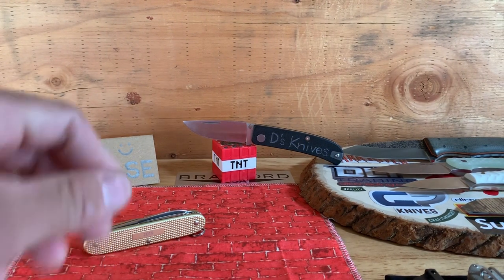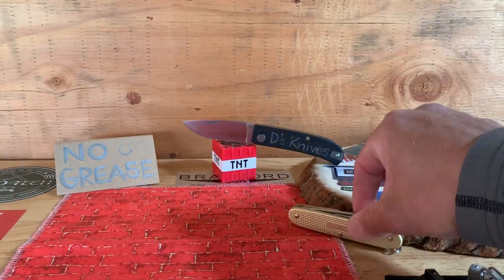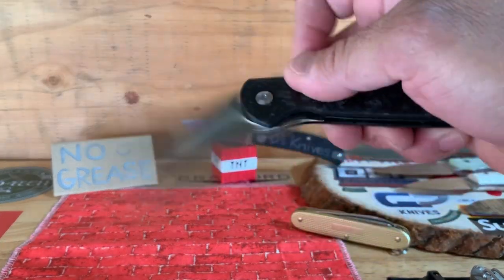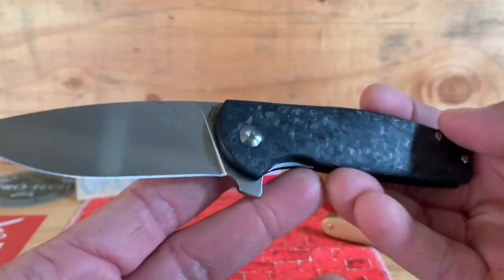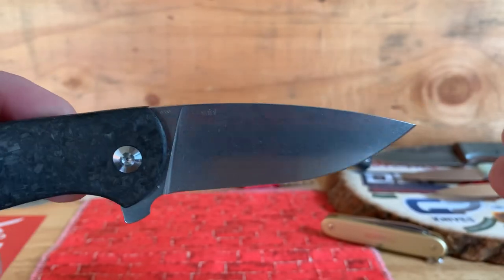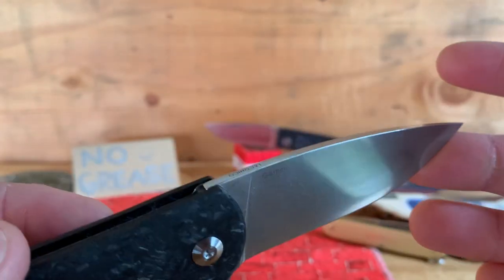So let's get this started for 2019 standouts. Here we go. First knife on the list, ta-da, I've got them covered up over here, is the Kaiser Gemini in shredded carbon fiber, flat ground blade, Ray Laconico. I believe this was an S35VN blade.